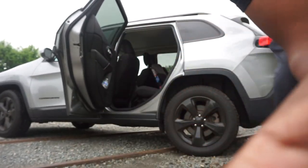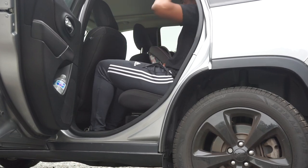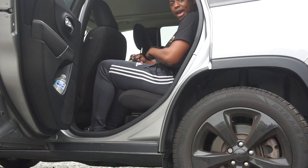I'm about 6'3". So we're gonna go ahead and see how I fit in here. I think I'm pretty good though. So let me set the camera down and see how good I fit in the Jeep. Yep, see, I'm good. I got leg room, head room. It's not that bad in here.